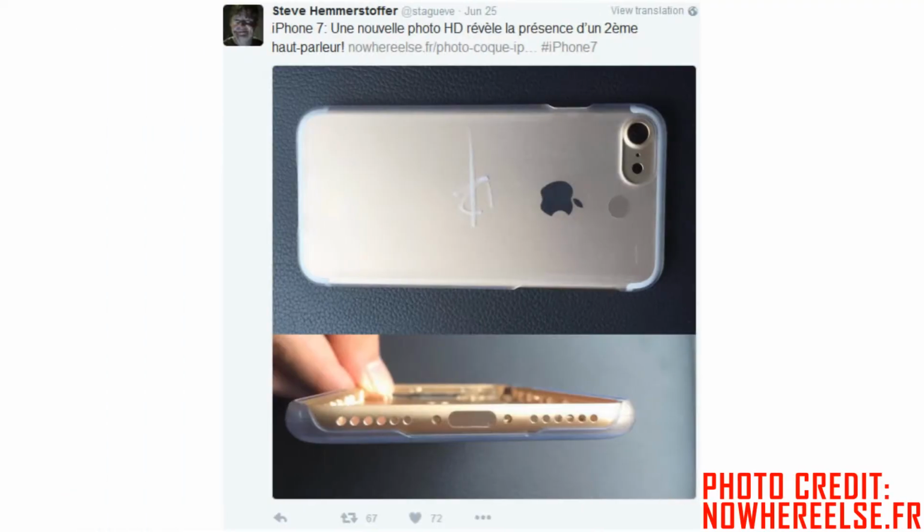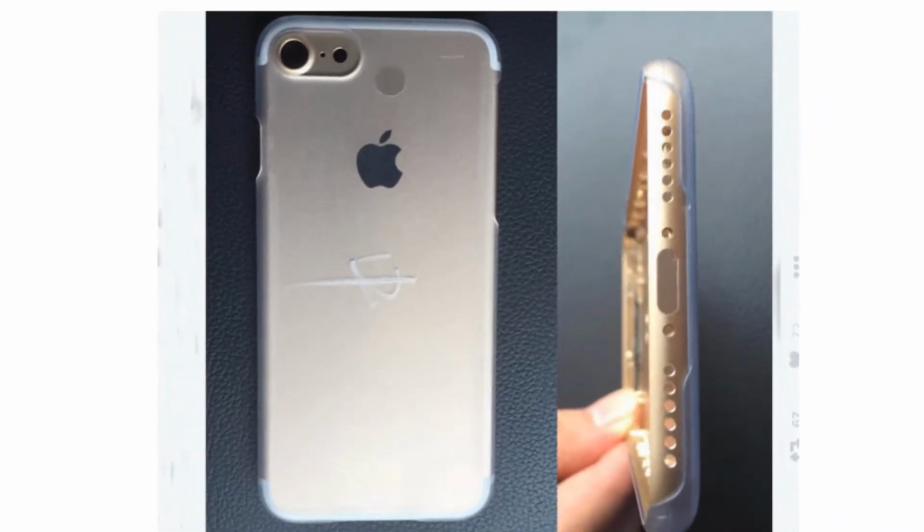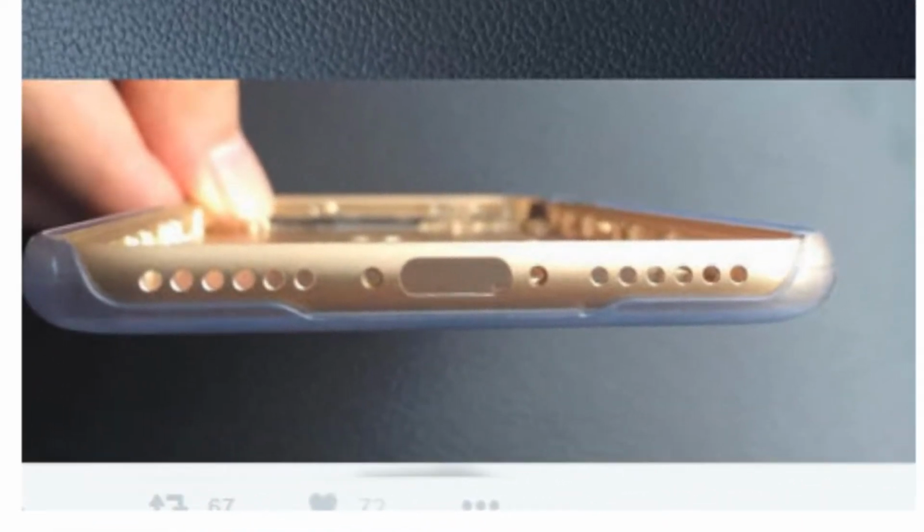So first off, we see a photo of what seems to be the back of the upcoming iPhone 7 case that was posted by a French tech site called nowhereelse.fr. Now the first thing we notice is that Apple seems to have done away with the 3.5mm headphone jack, which may rub some the wrong way, but in turn it leads us to the next point.